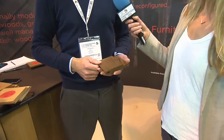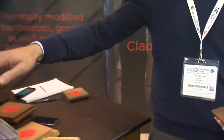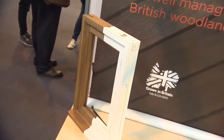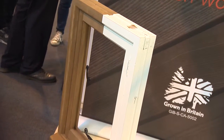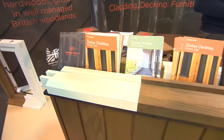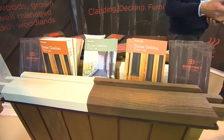It's quite hard. And they've also got down in the corner there a prototype window frame. There's also some elements here. We are testing at the moment the gluing, engineering, finger jointing and laminating of these products, so they can then be used in window frames, door frames and other elements like that, and also external furniture, some inbuilt seating within a decking area. So you could have cladding, decking and the furniture all made out of the same timber, and that would create quite nice, smooth, seamless lines.